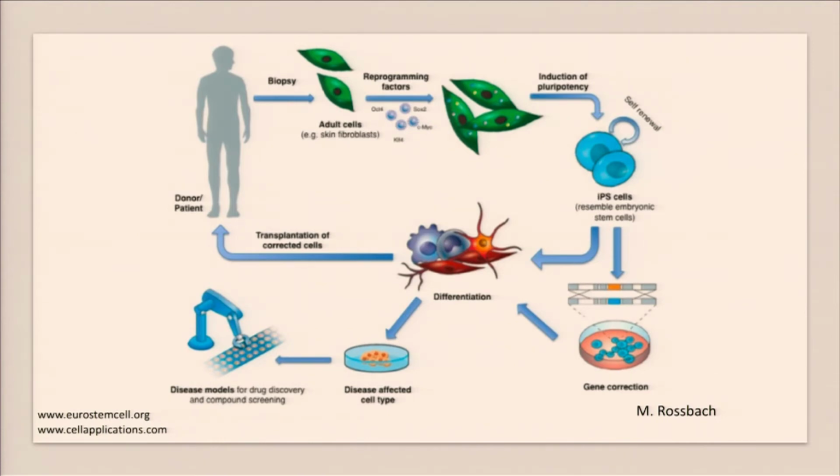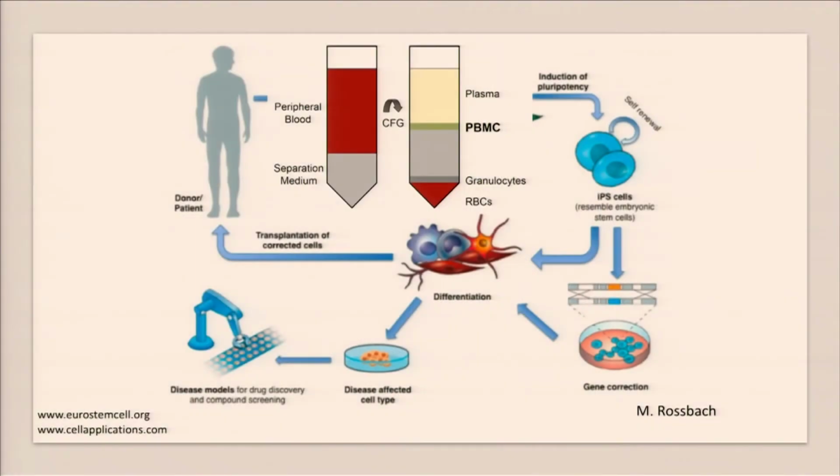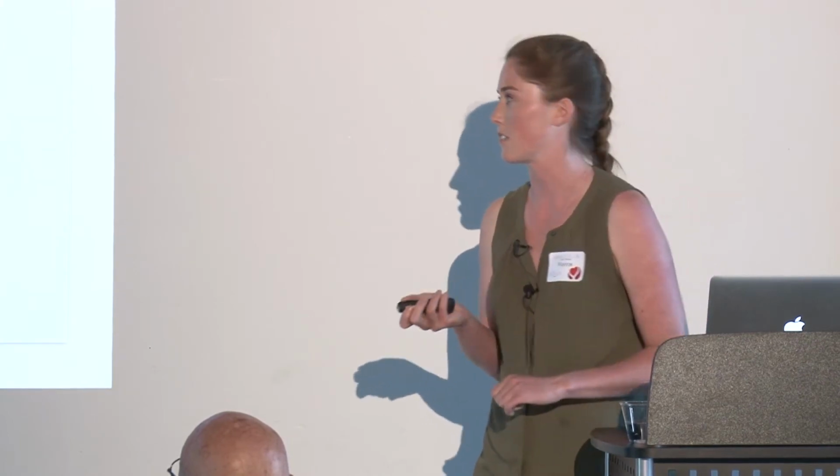And not only are we working on skin cells, but more recently, scientists have tried to figure out how they could take a blood sample from a patient, like they do here at the blood center, and take out a certain fraction of cells that still have their nucleus. So red blood cells don't have a nucleus, but there are those white blood cells in your blood that do have a nucleus and can go through this same sort of reprogramming to become stem cells. And the obvious advantage there is that that's a much less invasive way to get cells from a patient than a skin biopsy, which can be a little bit invasive and is a small surgical incision.